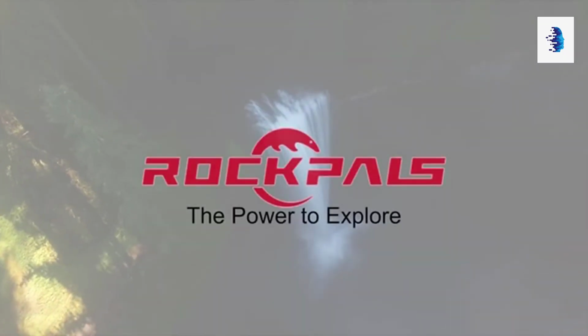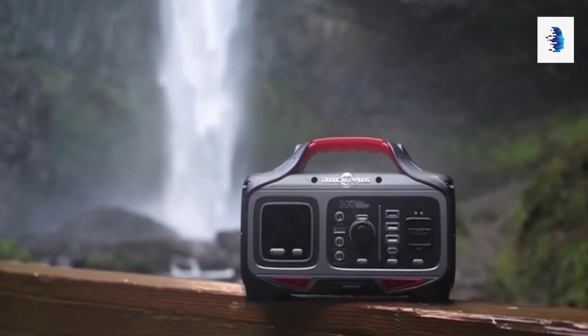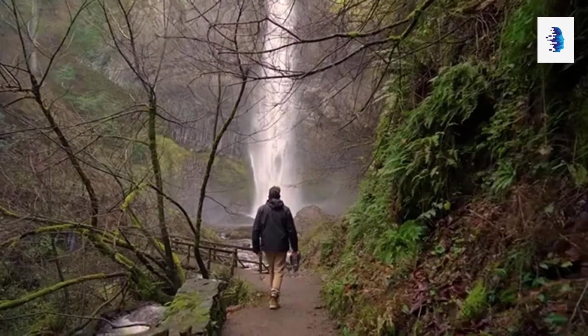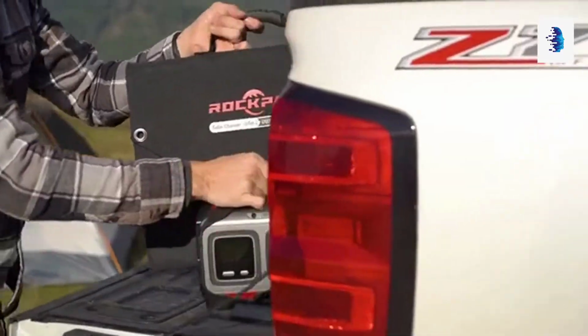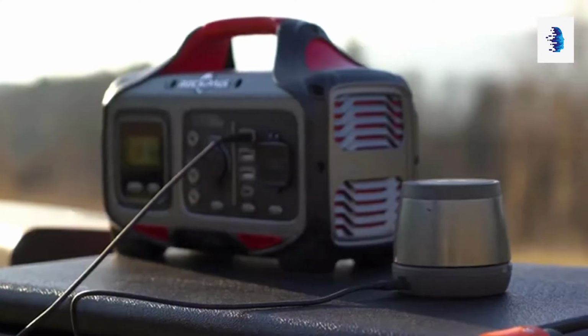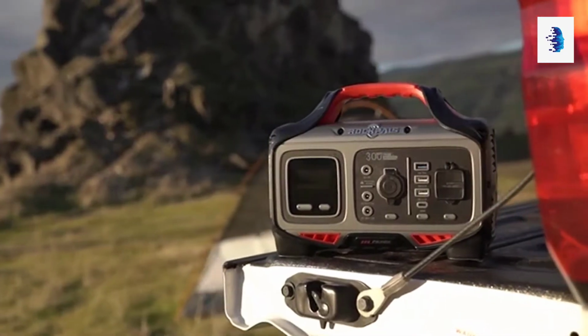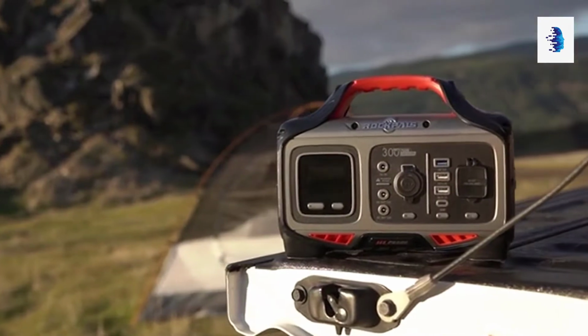Rock Pals gives you the power to explore. With the all-new Rock Power 300-watt portable power station, set up the ultimate camping experience to ensure outdoor memories you'll never forget. One of the safest and most efficient power stations on the market for your mobile devices.